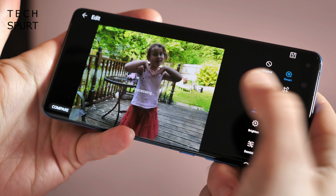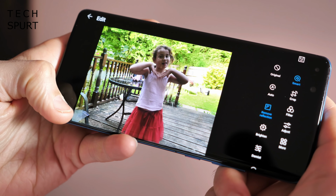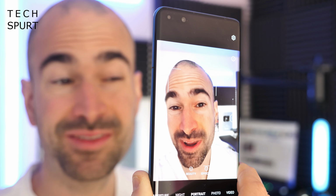And it's also possible to temper those pesky reflections when you're shooting through glass, which will be a fantastic feature when we're finally allowed to visit museums and stuff like the London Eye again. As always though, one of the most impressive features here on the Huawei P40 Pro is that portrait mode.